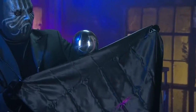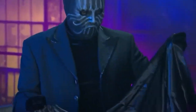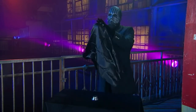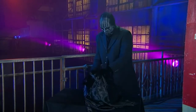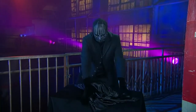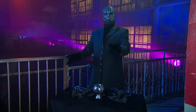Or so we thought. It takes flight once more. Then he's able to convince it to take a rest. The zombie ball, one of the most popular tricks in all of magic.